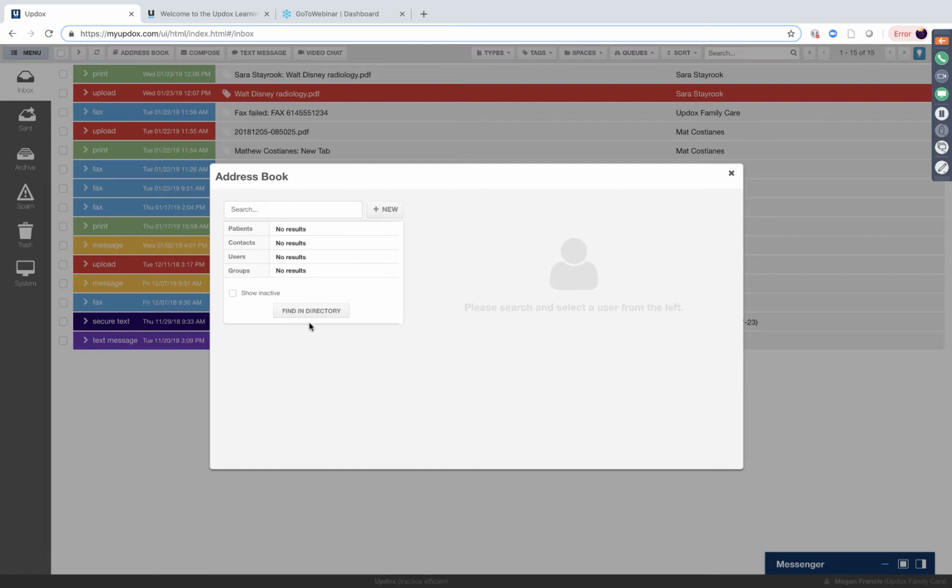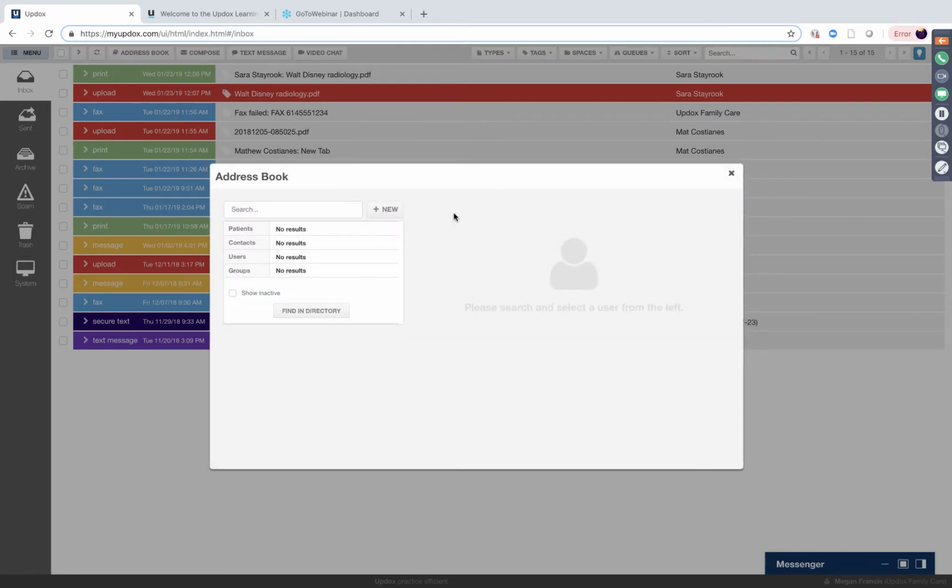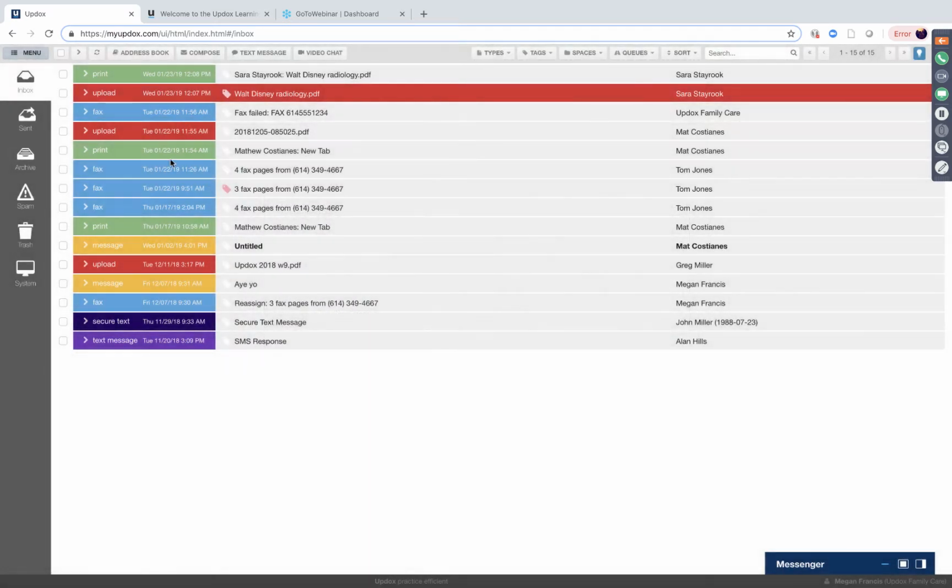And then we also provide you something called the directory when you sign up for Updox. We are the second largest HISP in the nation, so you would have access to 1.5 million providers. So if you happen to be moving your practice to a separate location or trying to get in touch with providers that might be closer to your patient's new residence, you can definitely do that here. You can search by zip code, you can search by last name, you can search by phone number, you can search by name. As soon as you sign up for Updox, you have your address book and you have your directory.